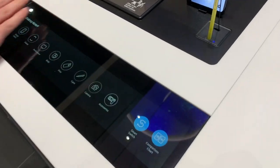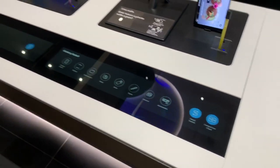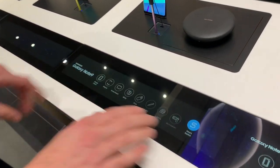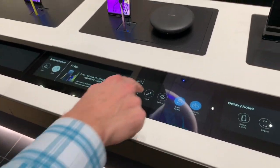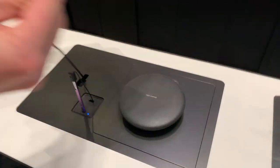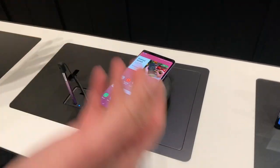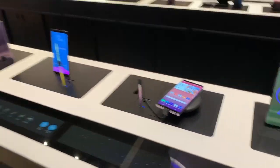As you walk up to these devices, this little menu comes to life. So see how right now it's a little space, and then when I walk up to it, let me try to sneak up on this one, ready? There we go, see how it changes? And then you can just touch these little things and learn all about the phone. They literally have every device that you can imagine from Samsung, so you can see how wireless charging works, how the S Pen works. Whatever you want to look at, this is a place where you can experiment with that.